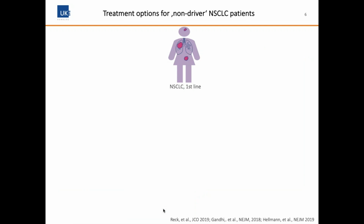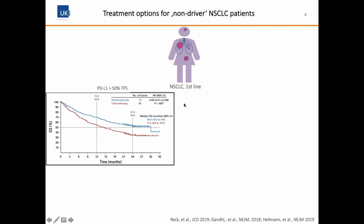So for patients that have non-targetable, or that don't have any targetable driver mutations, the so-called non-driver NSCLC patients, we have different options as first-line therapy in the clinic now. For patients that have a PD-L1 tumor proportional score, this is what the TPS stands for, above 50%, that means that in a tumor tissue biopsy, you have more than 50% of the tumor cells expressing PD-L1.